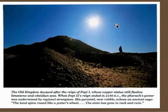But by the end of the Old Kingdom, there was a collapse. Some archaeologists have looked at the data pertaining to climate, and they think that there was a long period of drought that actually caused the end of the Old Kingdom. Other people think that drought may have played a part, but there were also political reasons as well.